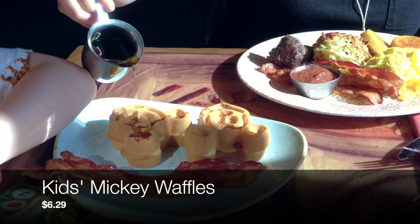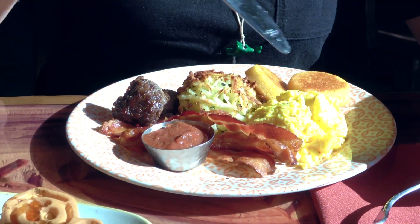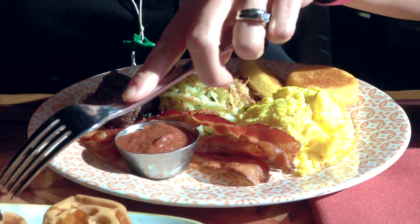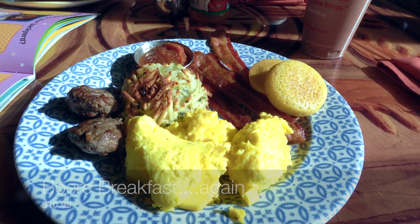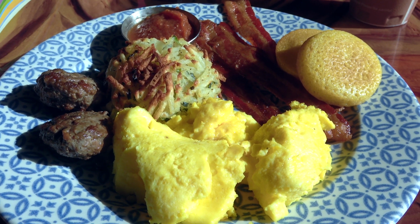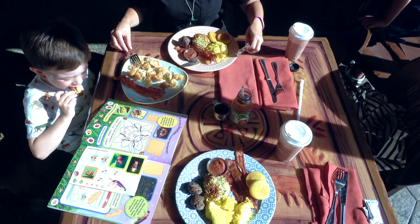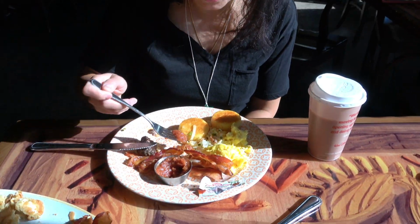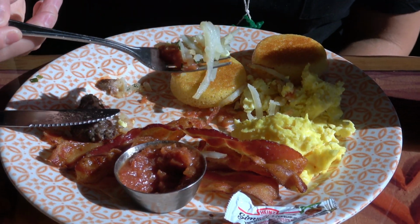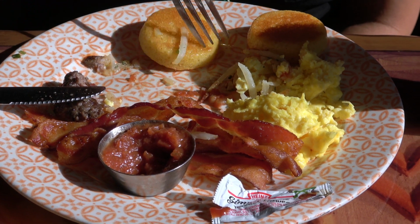Because Mickey Waffles, yummy. Breakfast. It's beautiful. Delicious. It's really good. So different from what you're used to, but yummy. Yeah, the sausage is delicious.